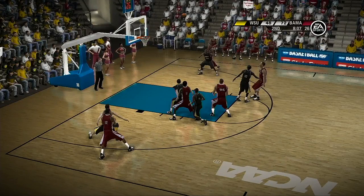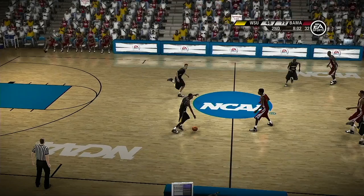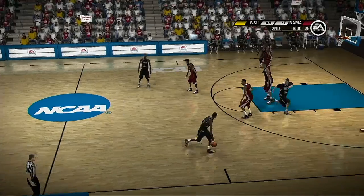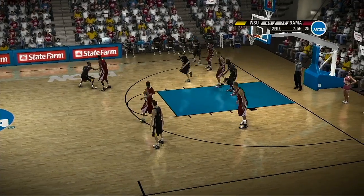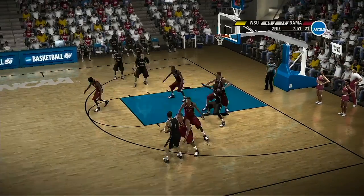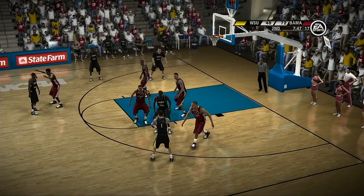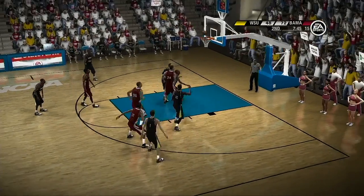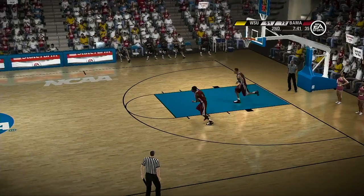He shoots from the top of the circle. Off the rim and no good. On the dribble, gives it up. Defensively doing a great job down there, and he's winning that battle, Dick. I think it's very essential that you establish post position by moving that offensive player out, and that's how he's winning that battle.